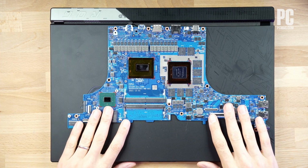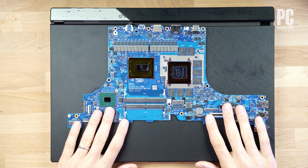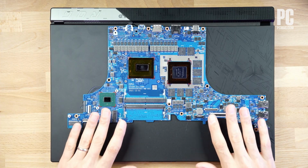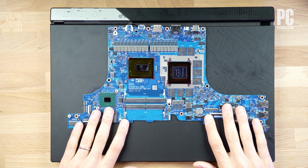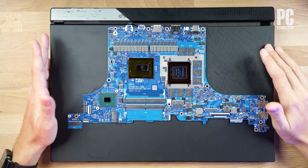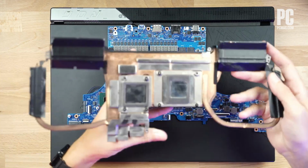2 SSD slots, both Gen 4 4-lane PCIe express in RAID 0 for up to 14,000 megabytes per second transfer speeds. So as you can see, everything is fully maxed out, and you get the best of the best as well when it comes to cooling.